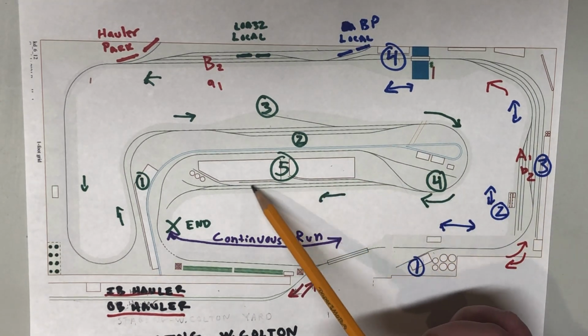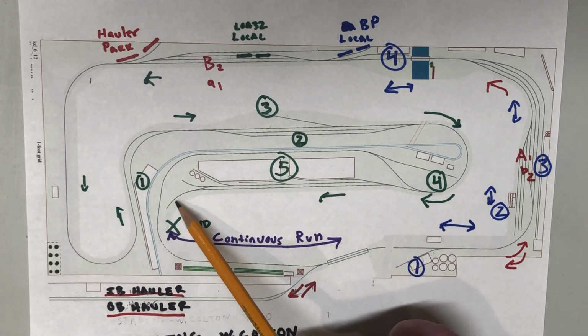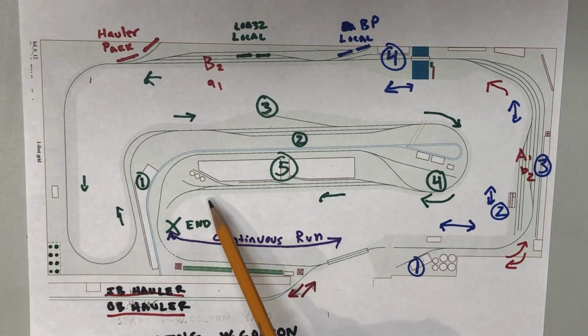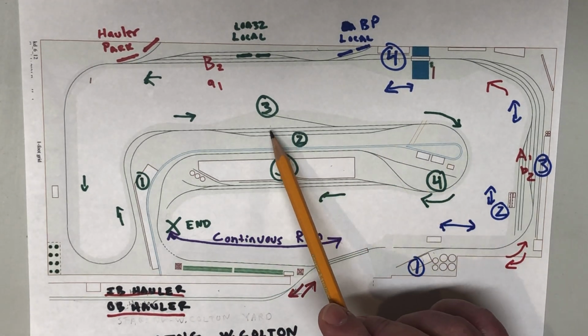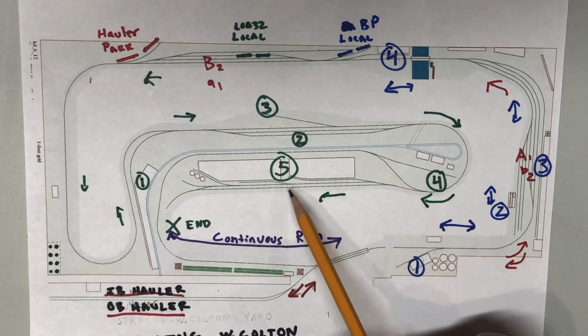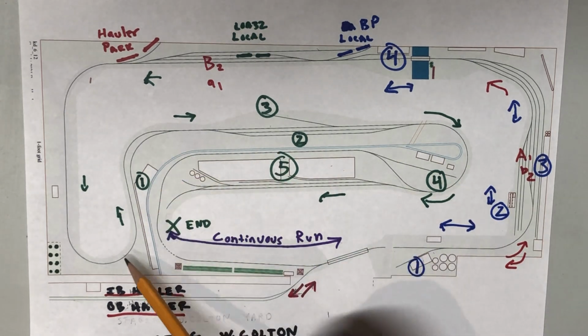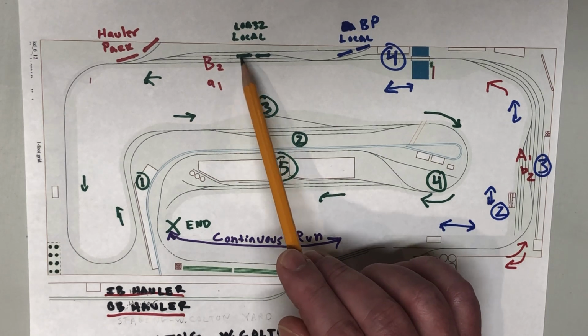And then this is the last industry. And then there's an X here. That's really the end of the locals line. So now it has picked up its empties, and it's pulling those all the way back through. So it has to run around itself, do a run around move, put the locals in front of the empties, and work its way all the way back. So then it'll come back and drop its empties here for the night, and they're done.